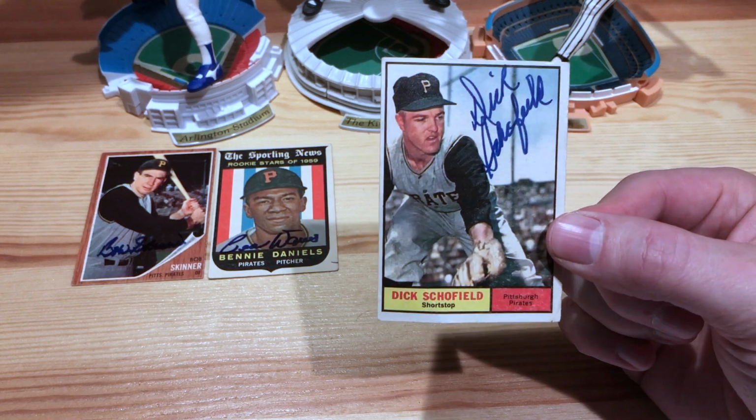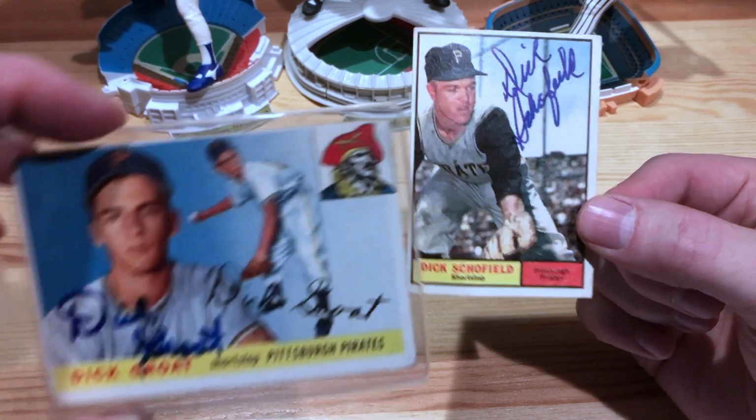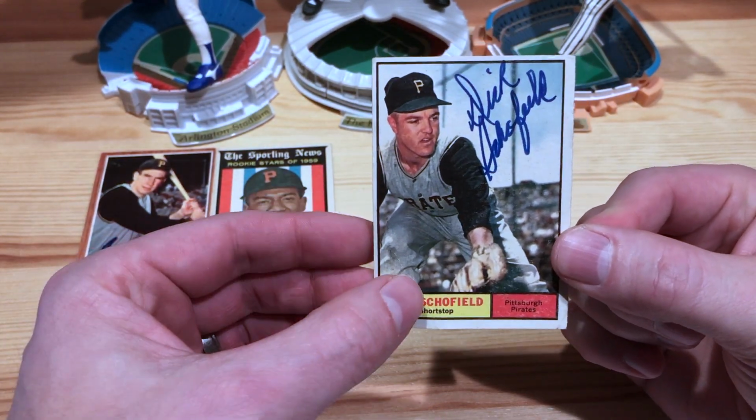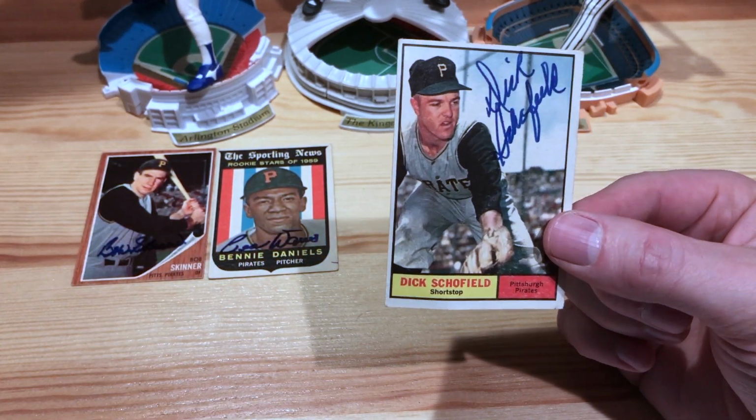Ended up in the World Series, didn't play a whole lot, because, you know, Dick Groat, obviously the MVP. But he ended up pinch hitting in a couple games, including in the blowout of game 3.